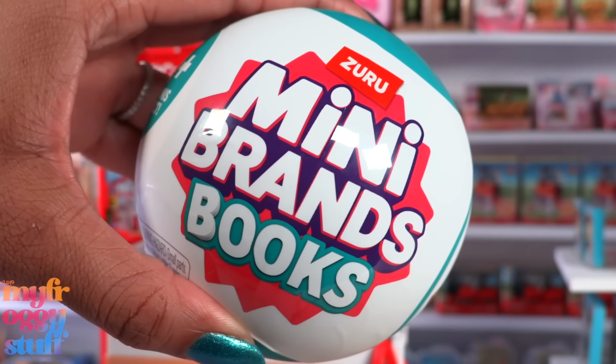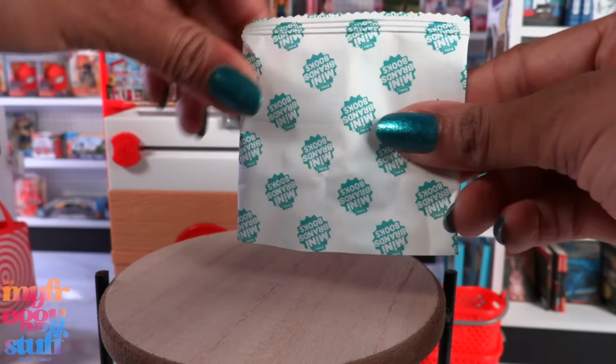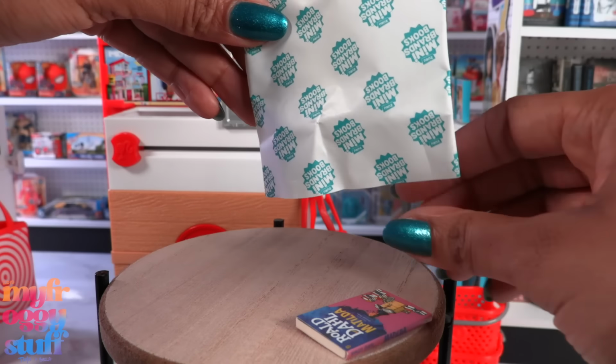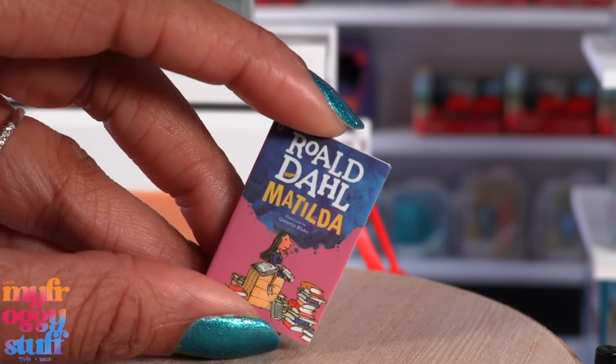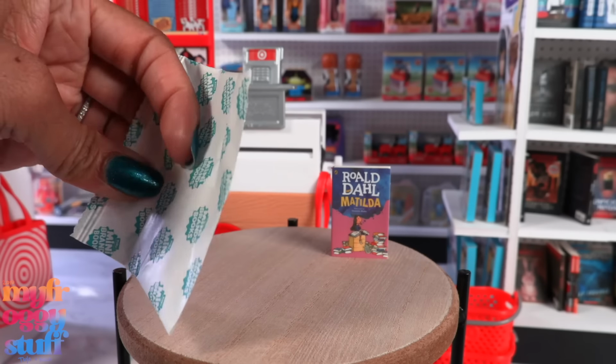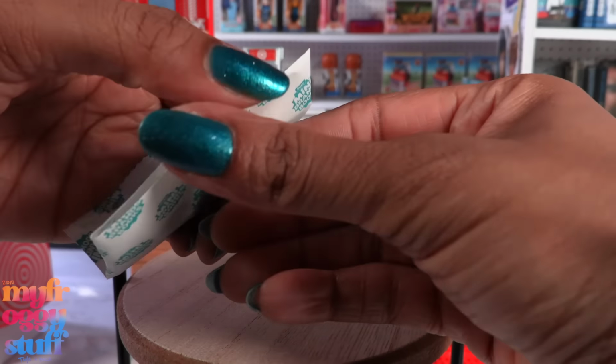Capsule number 10. There is only 1 book left on my wish list. And I don't know. Are we gonna find it? That's a double for Matilda, but that's okay. We still have 3 more chances to find the Clueless book. Is this it? It's my 4th Pride and Prejudice and Zombies.